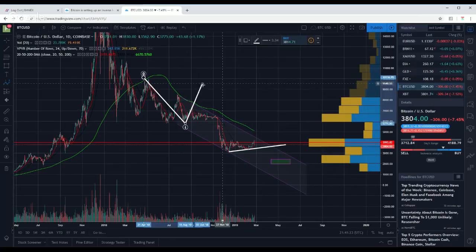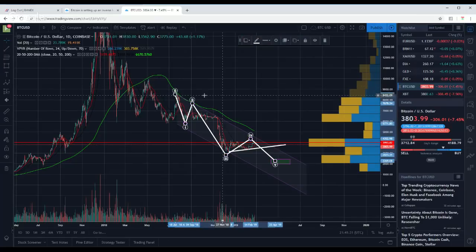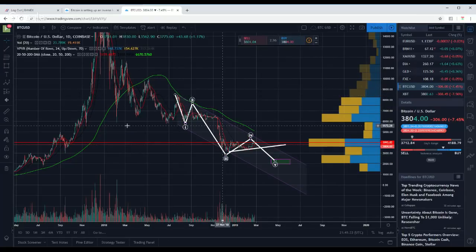Basically, I have this here in the wrong place. I'll move it in a second. But I've gone through this a couple of times, and I'm just going to go over it really quickly. It's basically W, X, Y, A, B, C to complete down here.